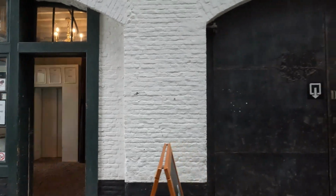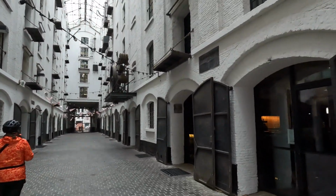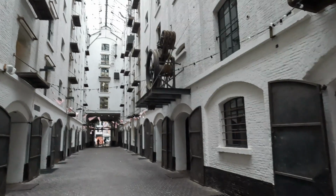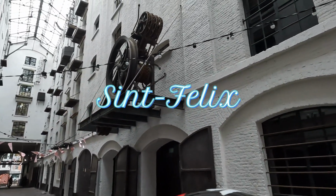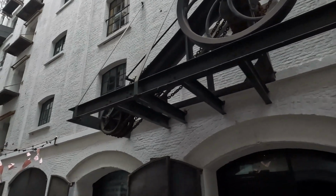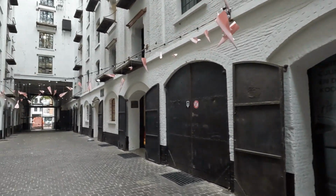Here we are at our first stop of the day, right across the street from what used to be a warehouse. This building has been modernized and converted into shops and office space. You can see on the wall above the doorways to the right machinery that used to be used to lift warehouse material, pallets and boxes and other things, up into the upper levels of the warehouse.